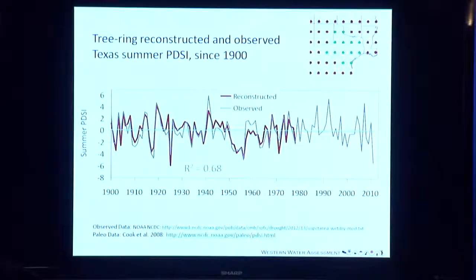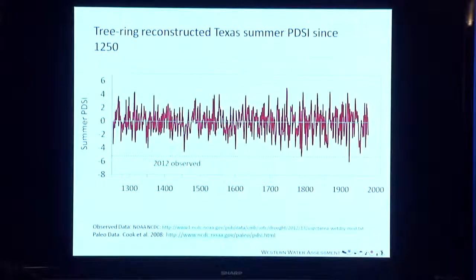So, the tree ring reconstructions are based on about 100 different chronologies from Texas and surrounding states. When those are plugged back into the models, we have a record back to 1250 of annual summer Palmer Drought Severity Index. And I've plotted the 2012 observed, and you can see it intersects that underestimate of the trees for 1925, 1789. Again, if we imagine the gray band around the tree ring estimates, it might have hit a few other years.